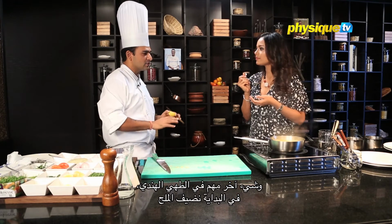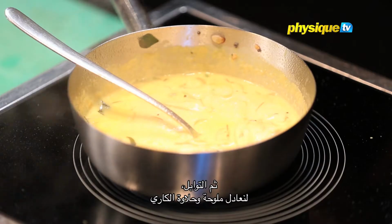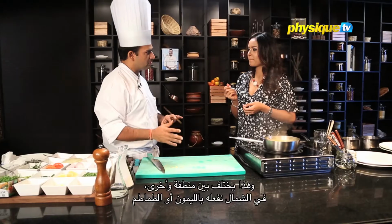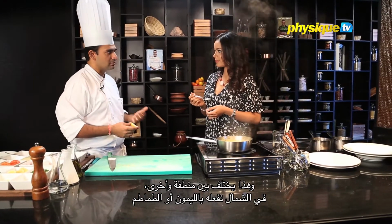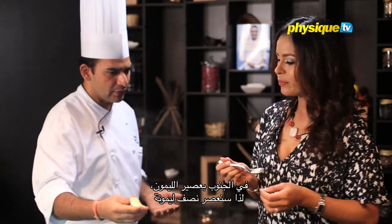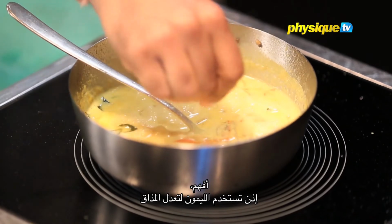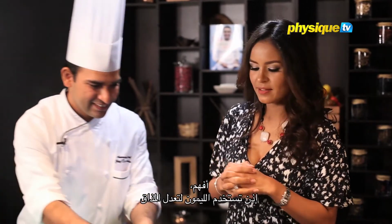Perfect. Another important thing in Indian cuisine is that first we add the salt, then we adjust the seasoning. When we talk about seasoning, we are basically adjusting the salt, sourness, and the sweetness of the curry. And this also varies from region to region. In North India, we do it with lemon juice or with some tomato. In South India, we do it with tamarind, again with some lemon juice. So here we are doing it with some lemon. I see. So you use the lemon to neutralize or even out the taste.